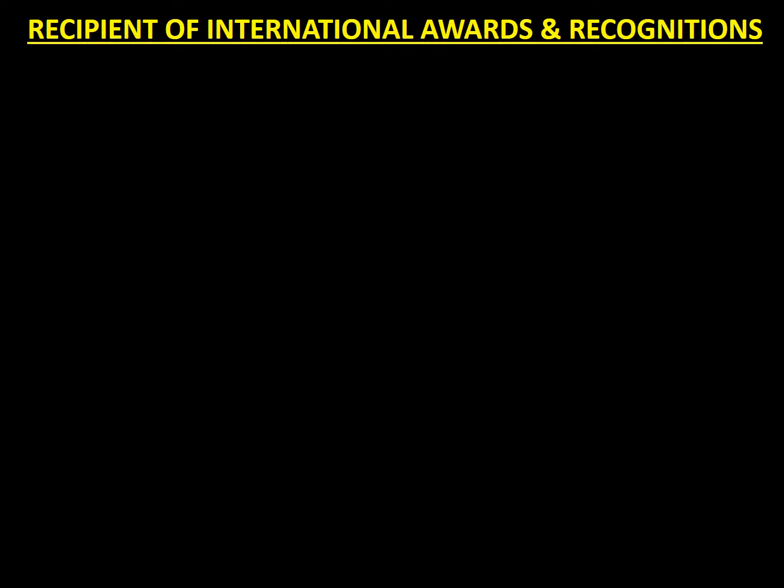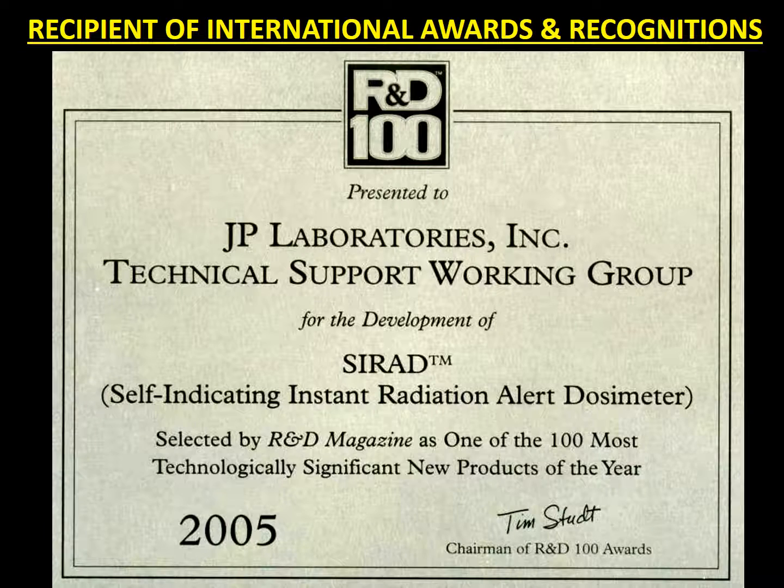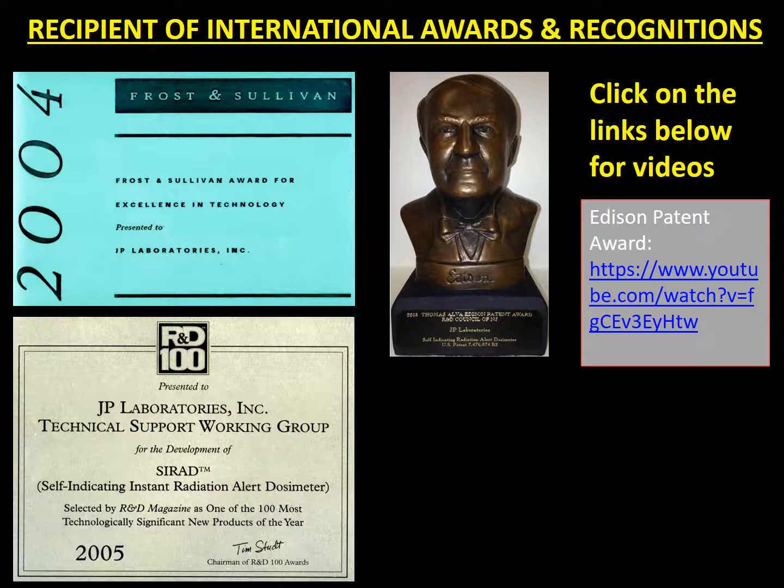The technology of RADTriage has received numerous national and international awards and recognitions. The technology has received the Excellence in Technology Award from Frost & Sullivan in 2004, as well as the R&D 100 Award as one of the best 100 inventions in 2005. U.S. Patent Number 7476874 on RADTriage received the Edison Patent Award from the R&D Council of New Jersey in 2013.